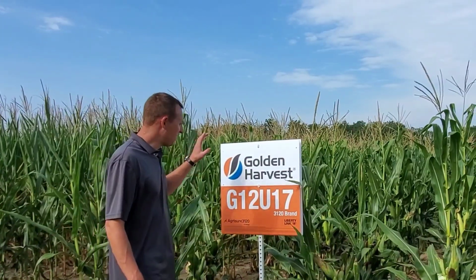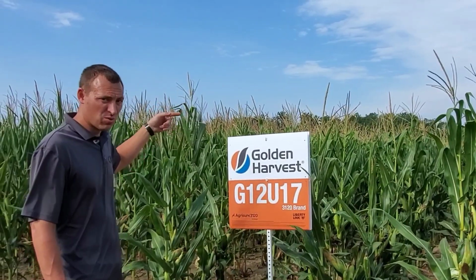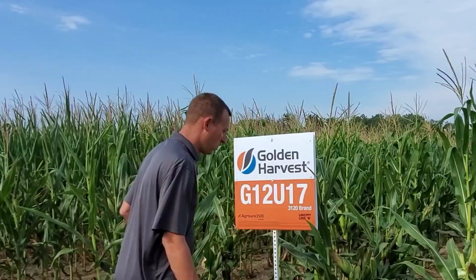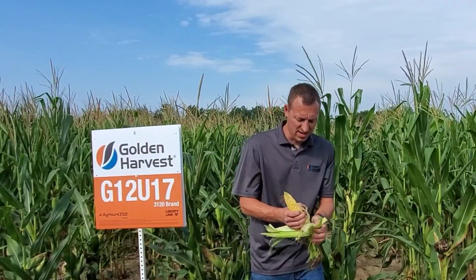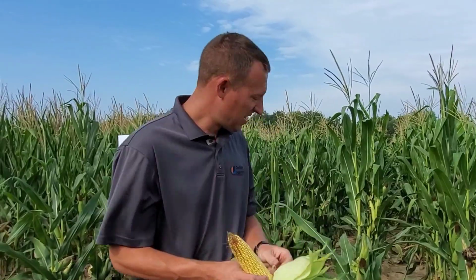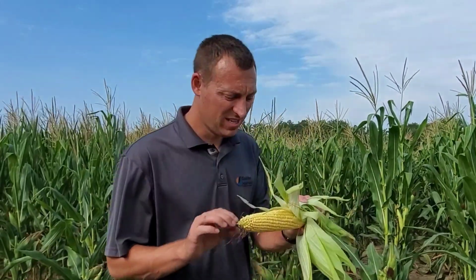Okay, so 12U17, so 112 days, about the fullest season stuff that we will plant. This is a brand new one, I believe, for 2021 here. Again, I don't know a lot about it. I was looking through some of the ears here, and the ones that didn't get deer damaged along the edge here, that's a pretty nice ear. It looks good. I know it's really thin there, and you get out in there, they're not all like this, but point being, it looks nice.